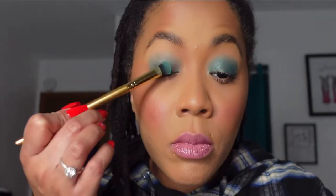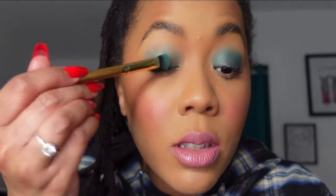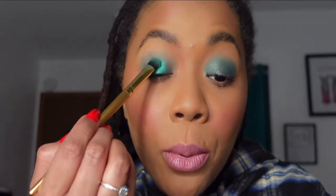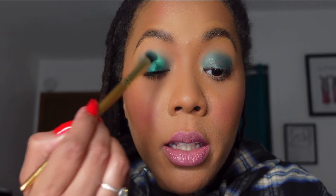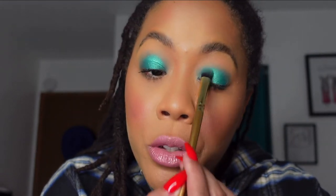I think I'll put more on this left eye, which is okay. Ooh wee. I told y'all I want to use this color. This shade right here is called Goddess. Do you, baby, do you, let's get into this. Do you see that color? Oh my gosh, it's so pretty. And I like the, ooh, this shadow. There's no fallout. Nope, no fallout. Could be the brush too.